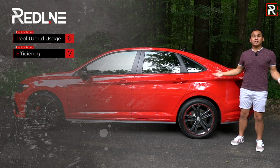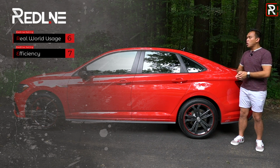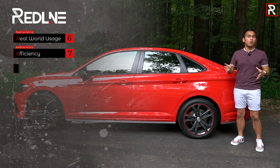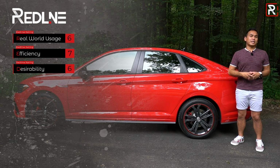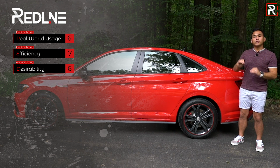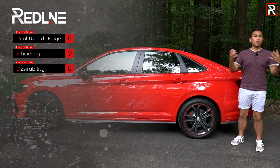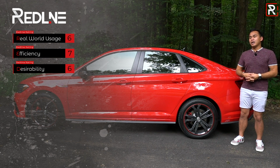Now, moving on to the desirability factor. This is a GLI, which doesn't really look all that special from the outside. You kind of have to squint at it. You have to know VW performance products. So I'm going to give this car a 6 out of 10 points for desirability, which is kind of similar to what I gave it for the GTI because even though this is a newer model, it's a little bit more under the radar. But that might be a good thing for some of you. This doesn't have the same kind of wow, gotta-have-it factor as something like the Civic Type R, which I rate the highest in this segment.